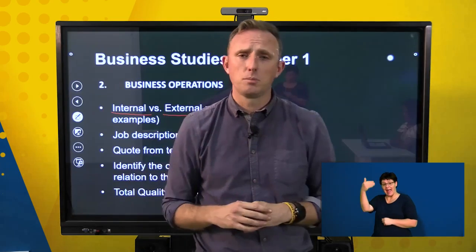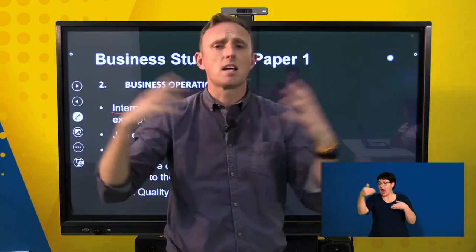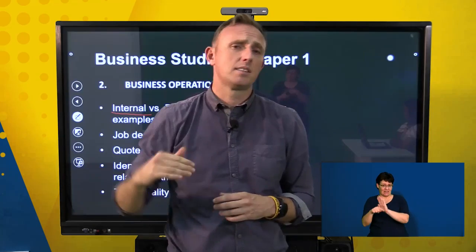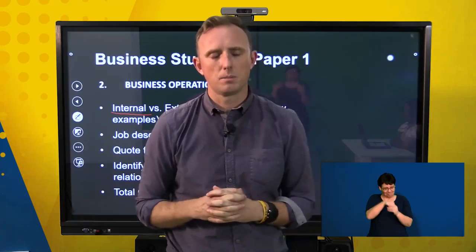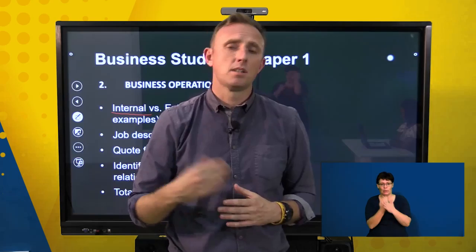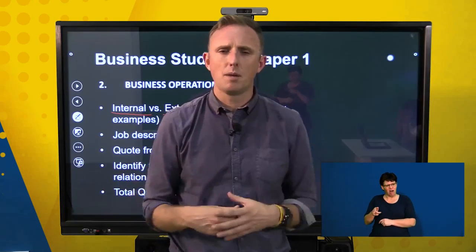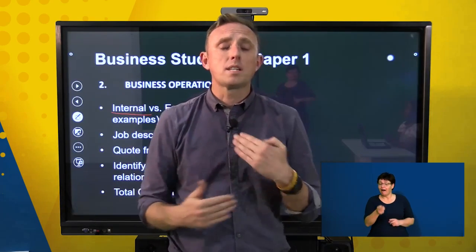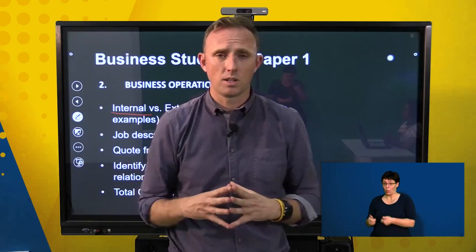External recruitment is where we recruit people from outside of the business, so outside of the organization. There are also advantages and disadvantages to that. An advantage is that that person might have the skills that the particular position requires to be filled. They can bring in new ideas. Disadvantages are that your current employees might feel hard done by because they didn't get that promotion. And we also don't know what type of work ethic this person has that's coming into the organization.